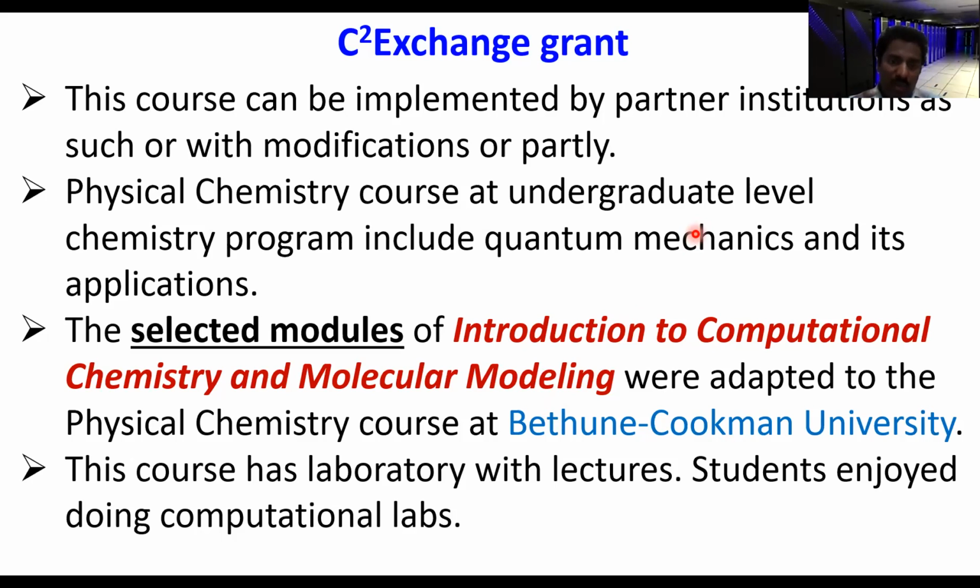They said, okay, we want to take only the selected modules from here, which are relevant to the applications of quantum mechanics. So students understood very well by doing this hands-on, and also by showing some specific examples from here. This course has a laboratory with lectures.